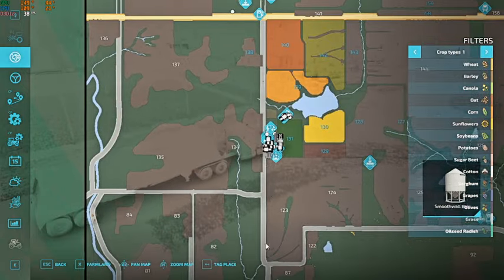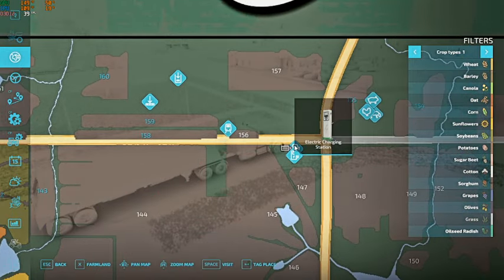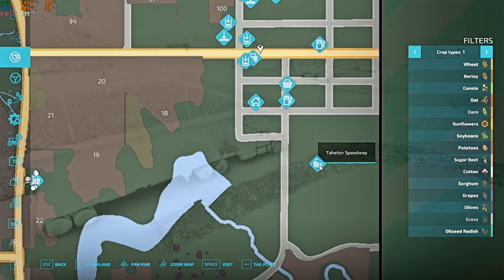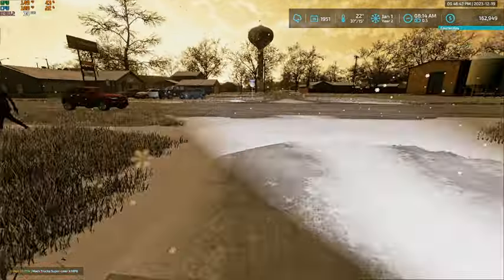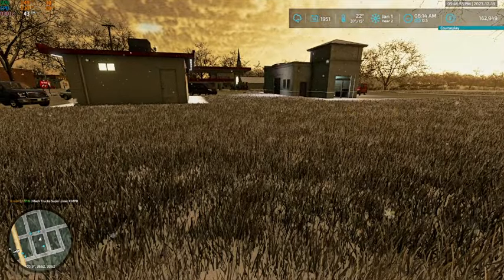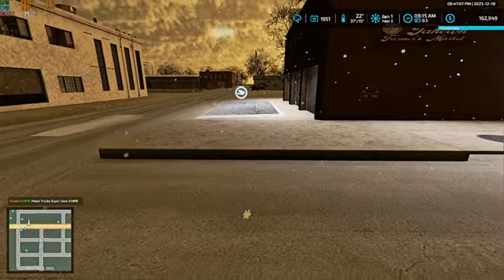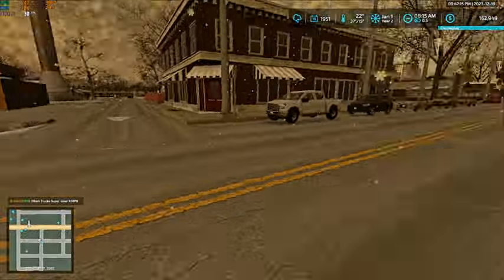That one's not actually here, is it? So, all right, here, Taheton Farmers Market. Let's run over here and look at this once. Figure this out. So it's this point right over here. Oh, right here, Taheton Farmers Market. Wow. Alright, that's quite the spot. Okay. Well, now we know where that's at.